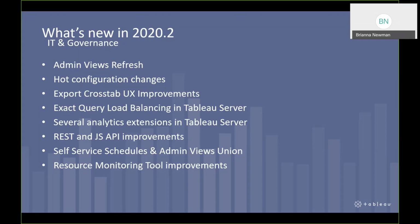Also, a quick note on load balancing. We have added extract query load balancing, and this is going to have capabilities in 2020.2 that improve how queries are routed to hyperprocesses on server nodes. So that's going to increase the performance of how those extract queries are run.